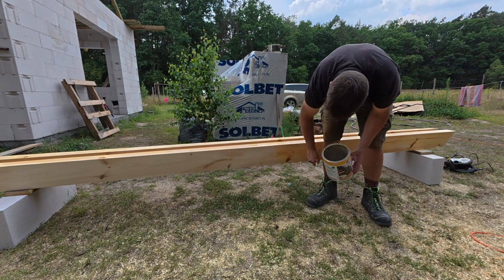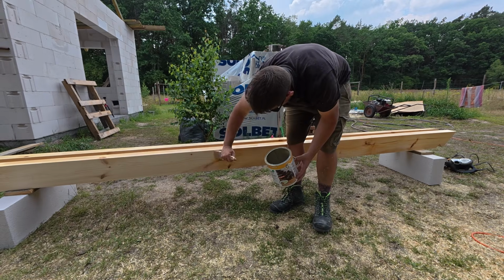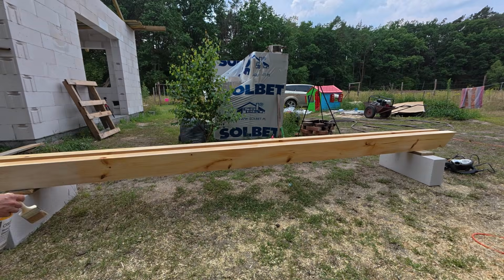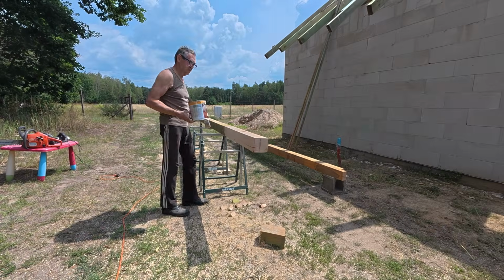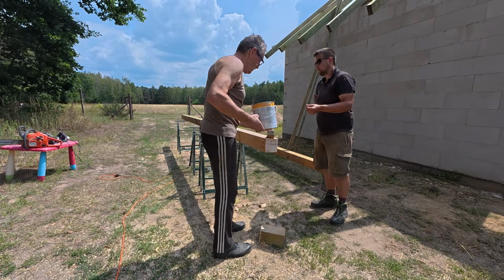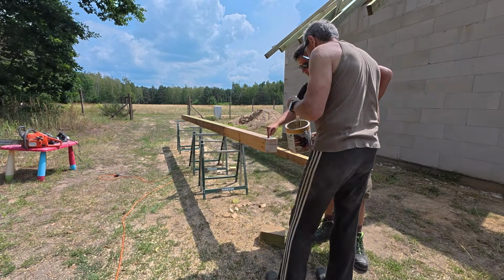Next, I applied a protective layer of paint, giving the wood a clean finish and extra durability. We also treated the end of the ridge beam the same way. There's a good chance it will be remaining visible, so it made sense to take care of it now.